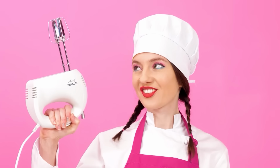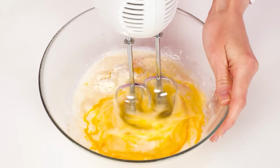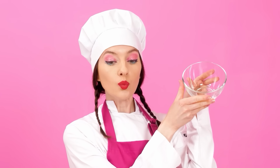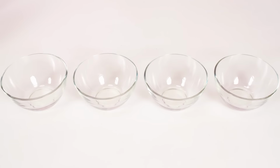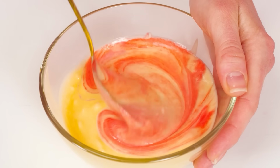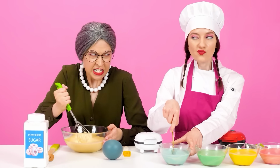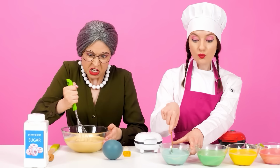Okay, Granny. Hey. Have you seen the mixer lately? Now, isn't it easier to beat with a mixer? I'd better save your strength and show imagination. I already have a great idea. I think the kid will appreciate it. Colorful waffles. This dough will turn red and others in all the colors of the rainbow.